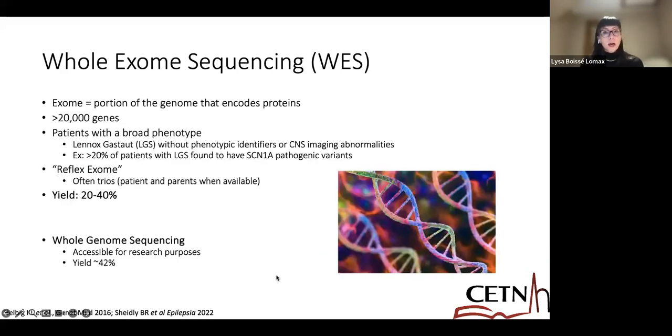Whole exome sequencing in our province, Ontario, and in many provinces in Canada, is not ordered by neurologists; it's ordered by medical geneticists. That's really the exome part, the coding part of the genome, so there are more than 20,000 genes. We often recommend this for patients with a very broad phenotype, and often we can do a panel. In Ontario, if you order a panel of 100 genes or less, the patient can qualify for a whole exome sooner. You have to wait 2 years or more if you do more than 100 genes. The yield of a whole exome tends to be between 20 and 40%.